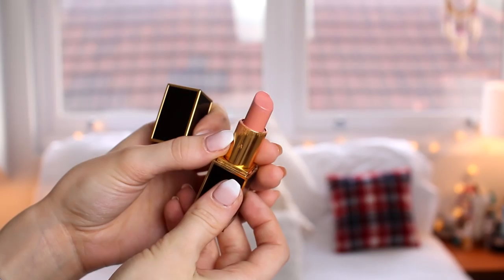But if I'm not wearing this, quite often I'm wearing this, which is the Tom Ford Nude Vanille number 12, which is very similar, if not more nude. So this one's more nude, this one has a little bit more pink to it.